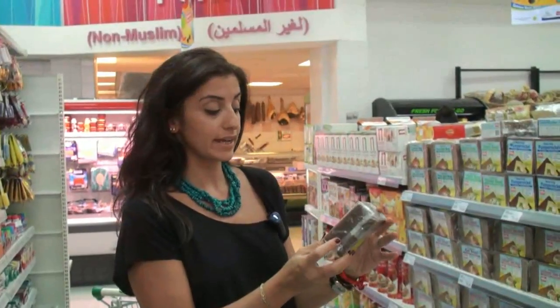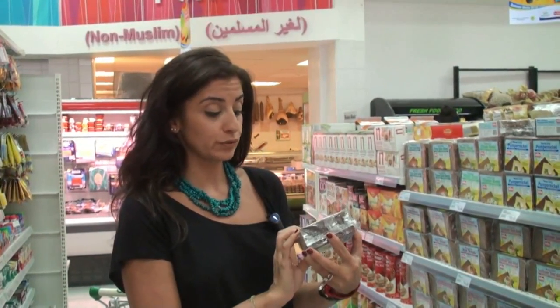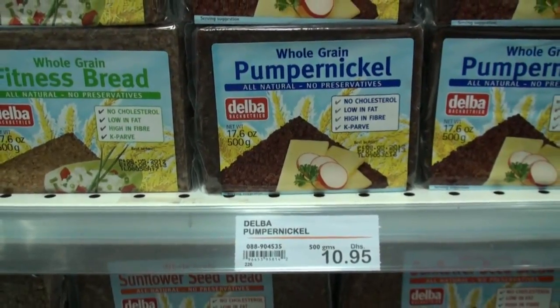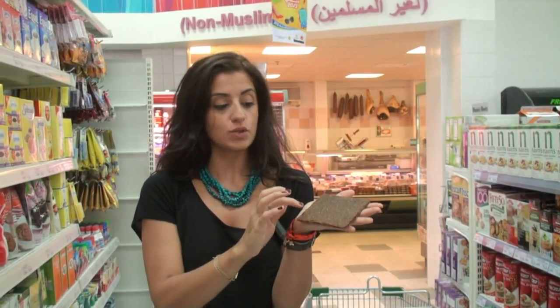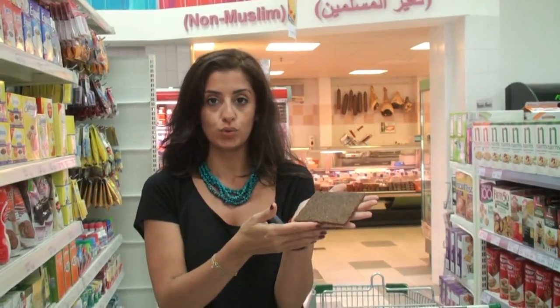This is pumpernickel bread. It's a very low glycemic index bread. It's very high in fiber, and it's very useful for people during suhoor because it keeps them full for a longer period of time. This is one serving of pumpernickel bread. It's around between 90 and 100 calories, and this is what should be given during any meal for suhoor.